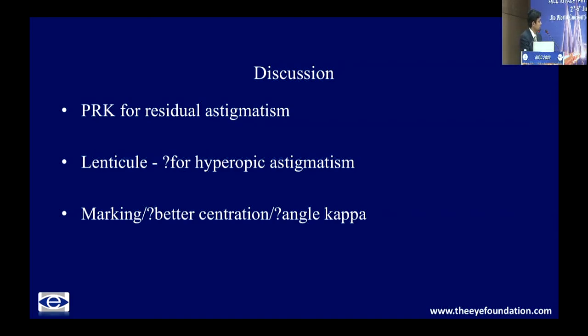For hyperopic astigmatism, what you do is you correct the astigmatic component with SMILE. You have a little bit of sphere, like a 0.5 sphere, -0.5, and the cylindrical component, correct it by doing SMILE. Then you anyway have a pocket where you removed a lenticule, and then you put in the same optic zone lenticule so that it fits well, and that corrects the spherical error. That is something you can do.